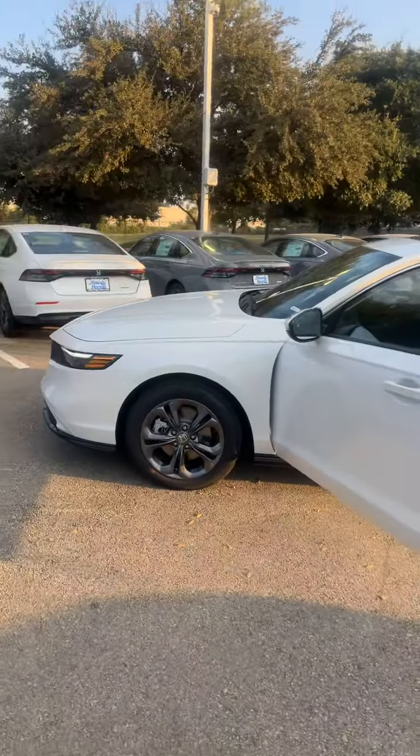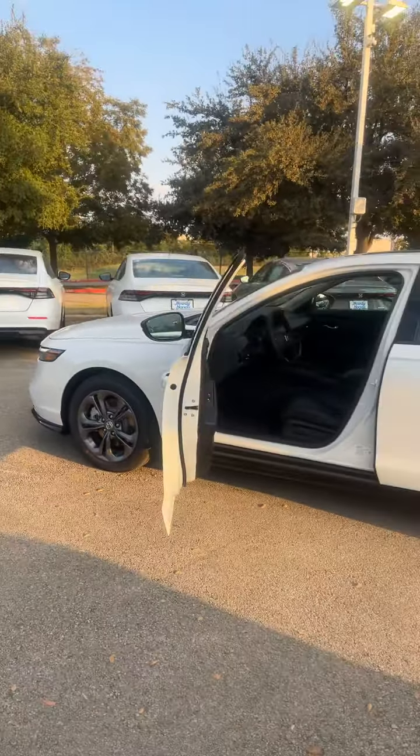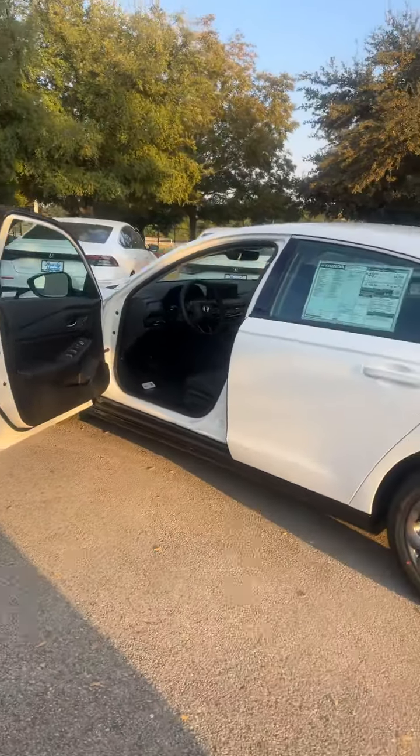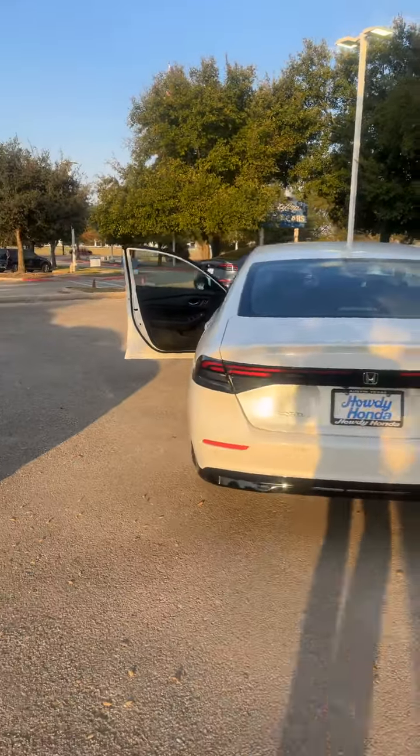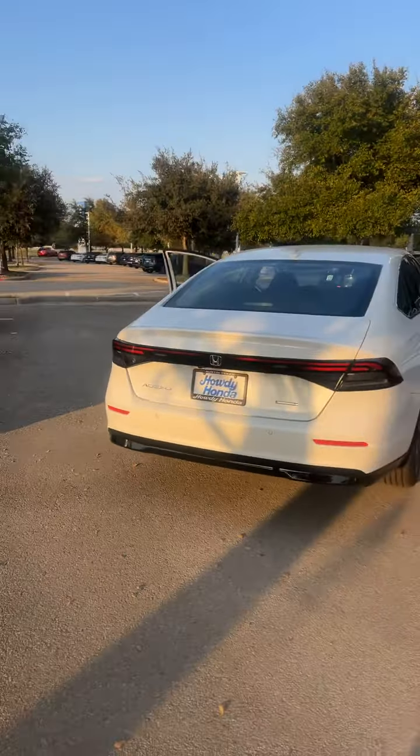Now, this being the Sport L, you do get a little bit more fuel efficiency with the 17-inch alloy wheels, getting you up to 48 miles per gallon combined. Parking sensors, you get the nice glossier black trim for the rear diffuser here.